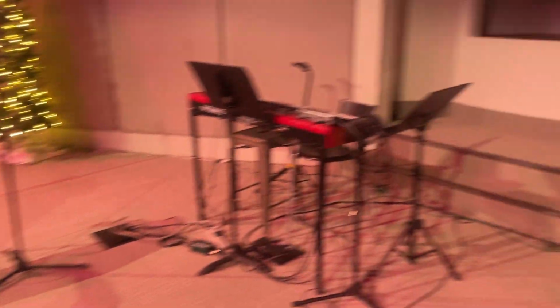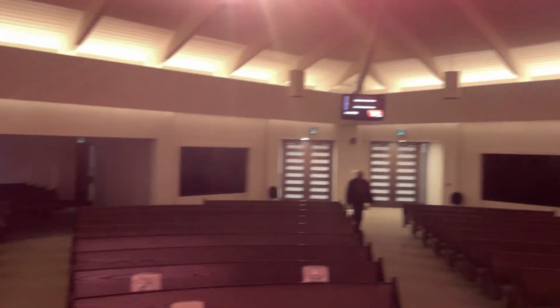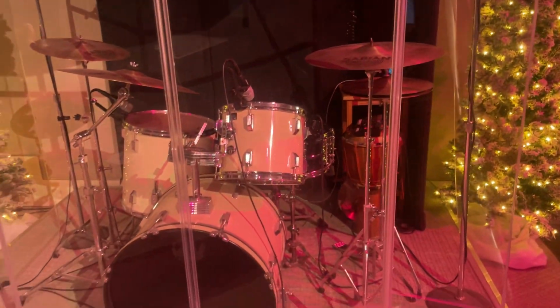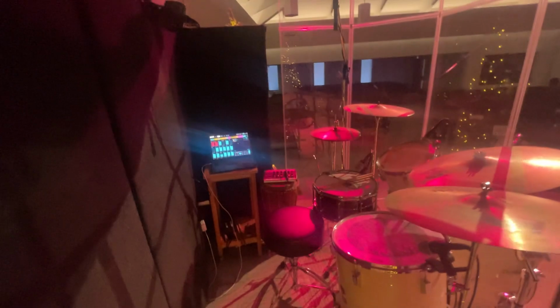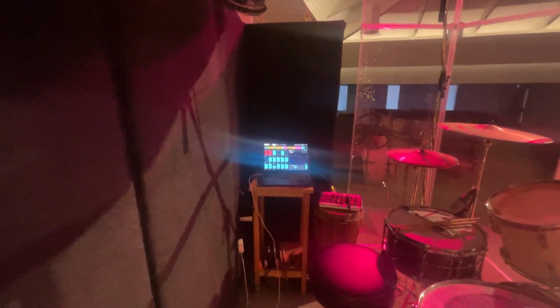This is what the POV looks like from up here. So typically I'm standing somewhere around here. The whole band is back here. And then we have the monitor up there. This is what the drum cage looks like. And that's where we play the tracks from on Prime.